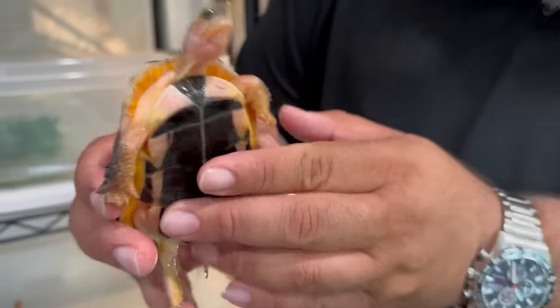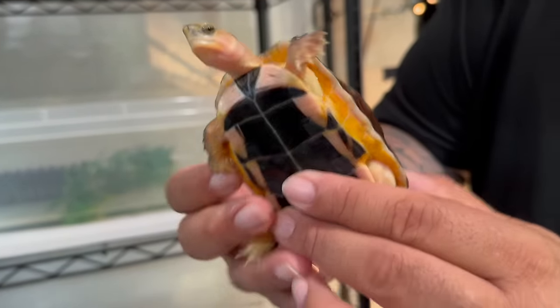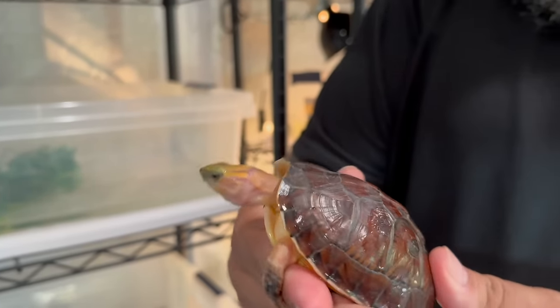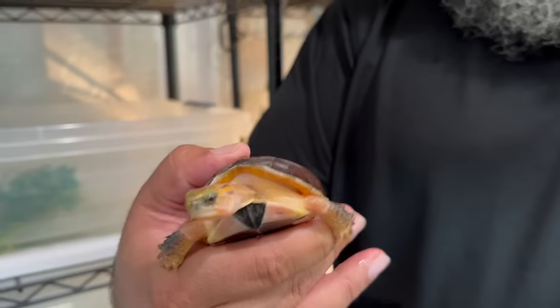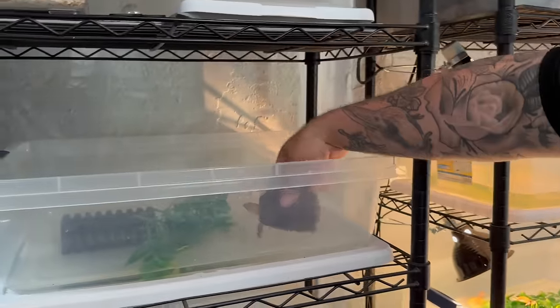Crazy. They're like the cousin of a Flavomarginata. He's wearing a suit, but maybe a little prettier. And then you have the golden coin as well. Yeah, and these are way more rare. Awesome turtle right there. That's so cool. It's kind of fun to raise these up, and then they'll go to a facility where they can breed.